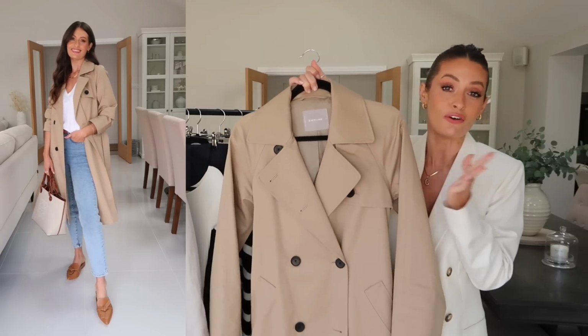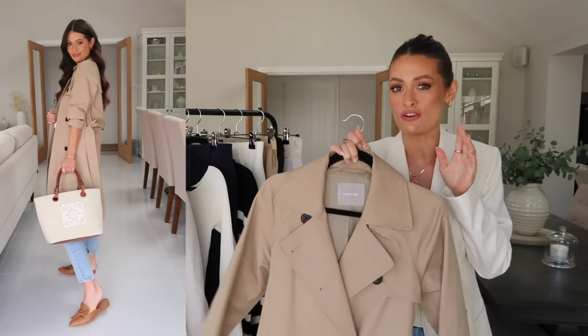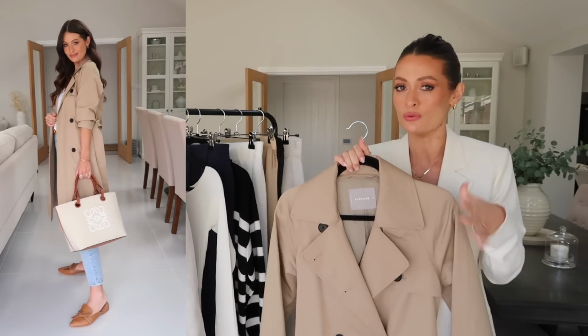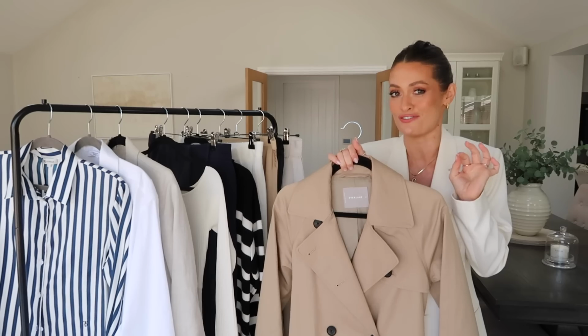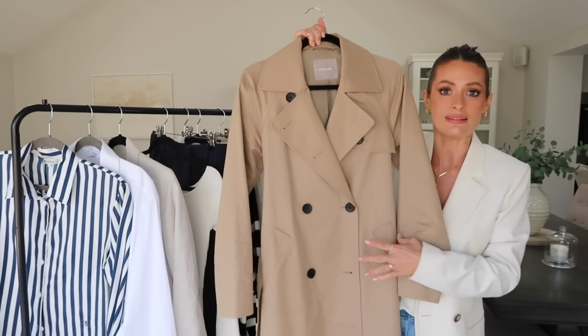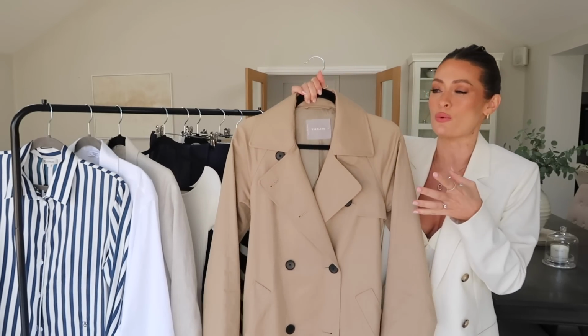This one, like I said, I got a few years ago, so it's no longer available, but there are so many great alternatives around at the moment. In fact, I'll be honest, I've got a few different trench coats, but I pulled this one out to show you because I think it is the most classic style out of all of my trench coats. It's almost got that slightly Burberry trench feel to it.